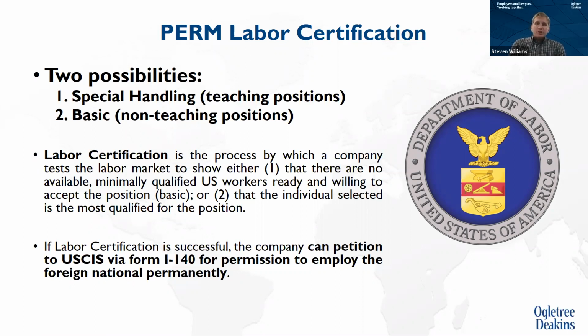PERM labor certification, 2 possibilities: special handling for teaching positions, classroom teaching. Clinical instruction by itself without a classroom component is usually not sufficient. It has to be a classroom component. And then basic is non-teaching positions. So IT folks, those kinds of positions. Labor certification is the process by which you're testing the labor market.